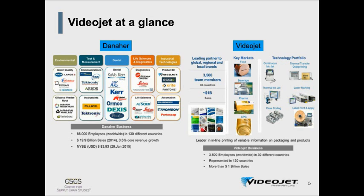We have about 3,500 colleagues around the world, offices in 30 countries, but present in 130 countries, so the rest is either agents or distributors selling our products. Pharma is one of the many verticals that we serve. Overall, Videojet is the world's largest coding solution provider, and in pharma, this is one of our major growth areas.